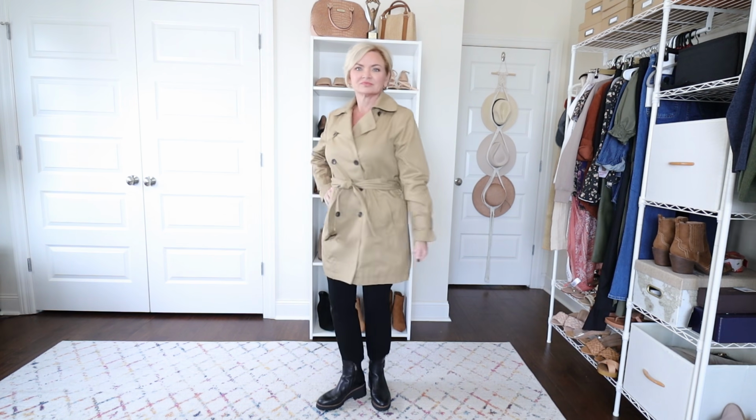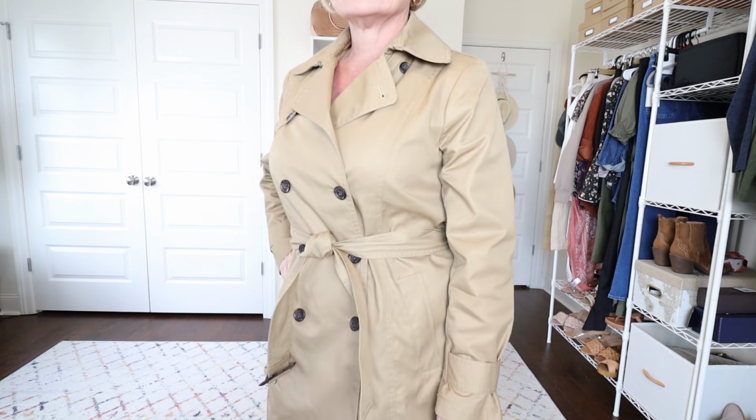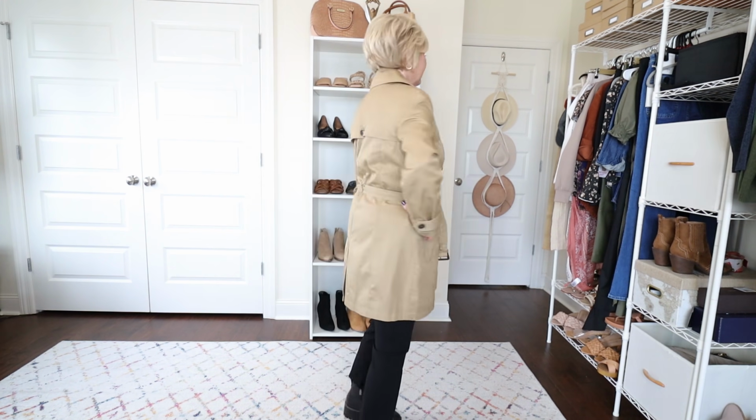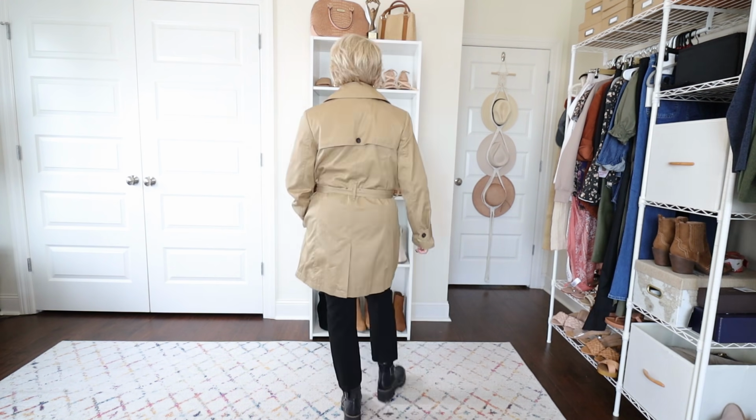Now, another jacket that I will be taking with me on my trips this fall is a trench coat. A trench coat is great just to have in your wardrobe in general, but especially for travel. It offers some warmth, but it's not a thick, bulky jacket. You can obviously layer up underneath it as needed to keep yourself even more warm. And if it's not raining a lot, or maybe it's just misty or a little bit drizzly, you can wear this and carry an umbrella. You don't need the hood and all that stuff.